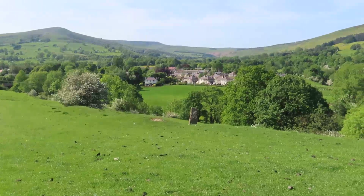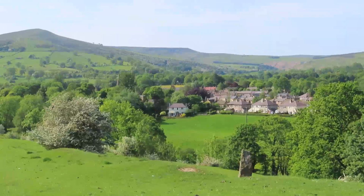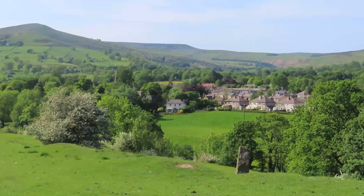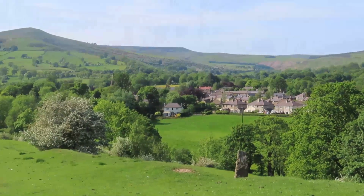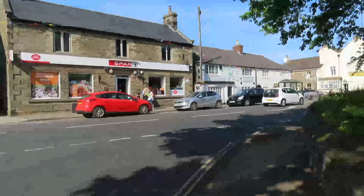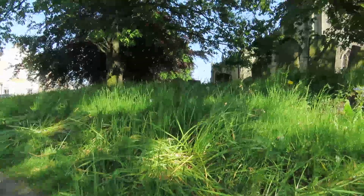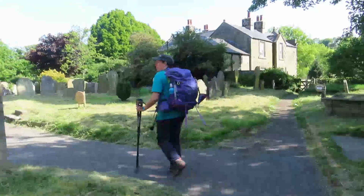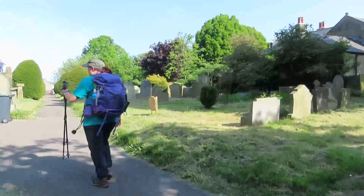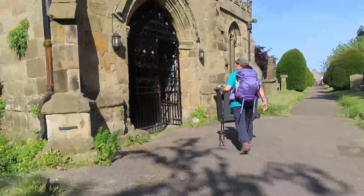Coming into Hope very shortly, and I can see Hope Church spire peeking up through the trees. So that's our next destination and our next stamp. There's Hope. We're just going to go into the church in a minute. Tense moment. Is it going to be open? Oh great, our box might be in the porch then.